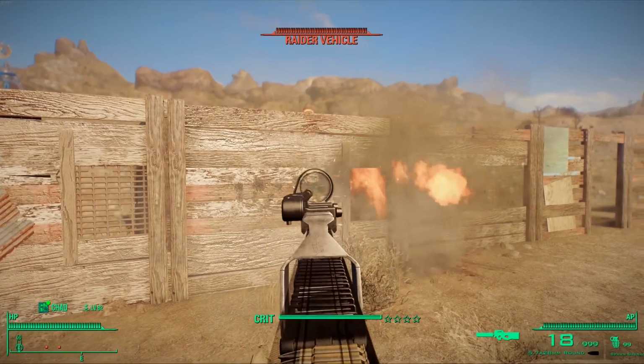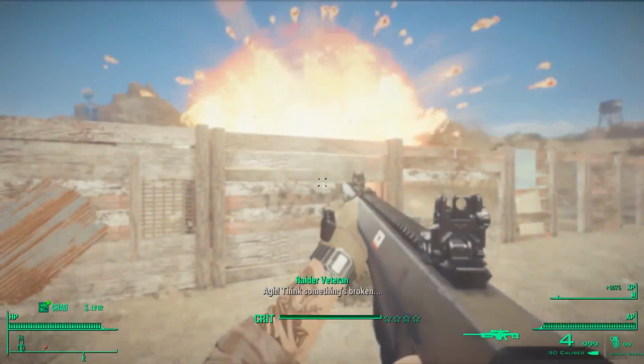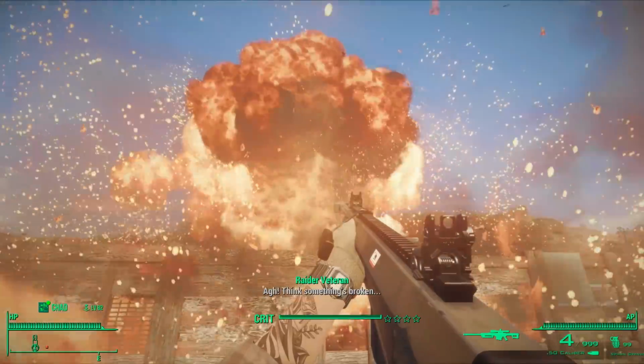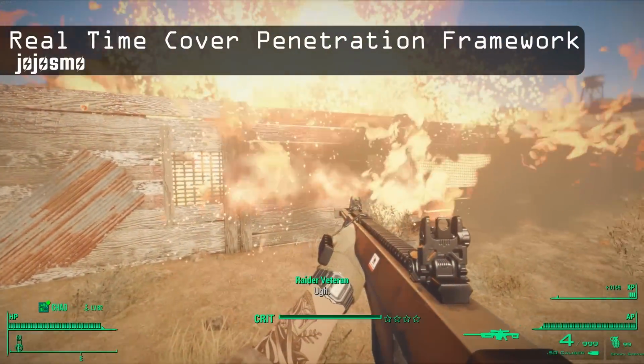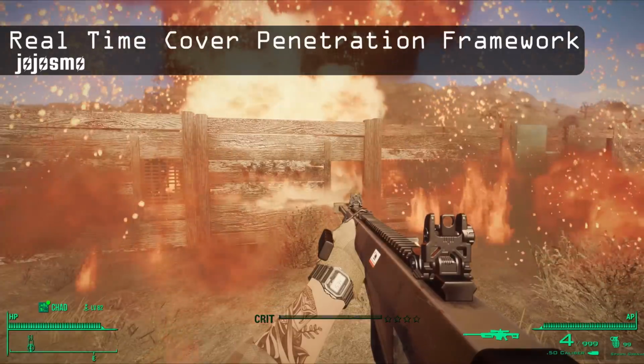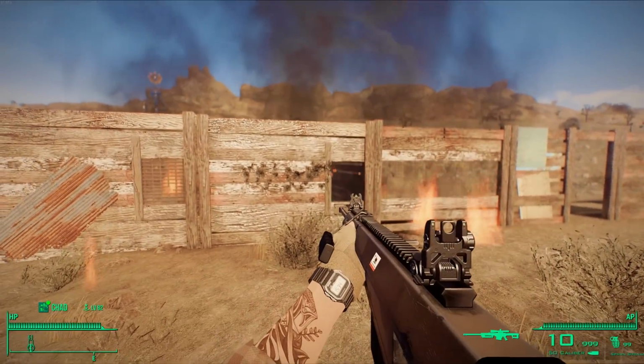Fallout 4 has copious amounts of gun mods. But what it also needs is more mods to flesh out the gunplay. Finally, last month saw the release of a grand gunplay feature. It's called the Real-Time Cover Penetration Framework. With this mod, you can now shoot through walls. I know, it's a little outlandish for the Fallout franchise, but it is realistic, trust me.